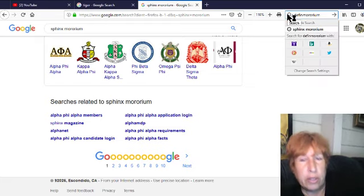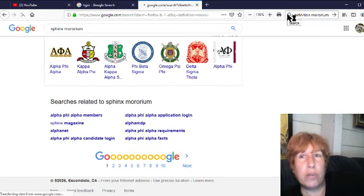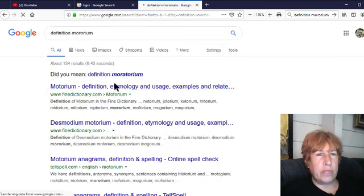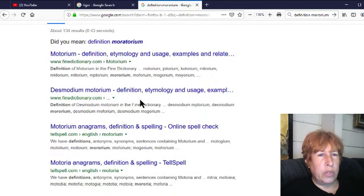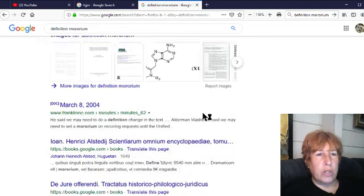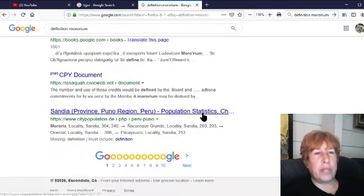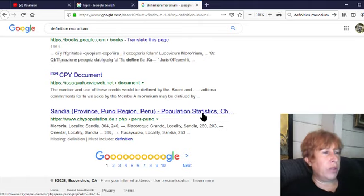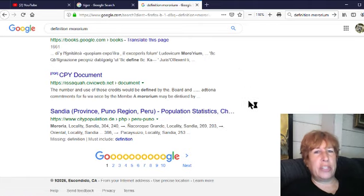Definition. There better not be, because I just checked this an hour ago and I'm going to be upset if one shows up. Showing moratorium. Definition, mororium. There's a motorium. There's no mororium. It's suggesting me mororium, and mororium doesn't exist. I mean, did this exist in some timeline? Anyway, the whole thing is weird. It's suggesting me a non-existent word as best I can tell.